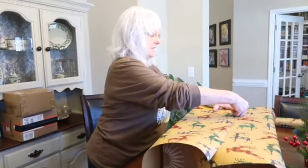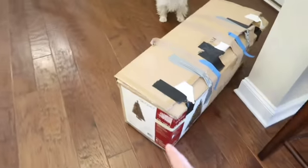All right, so tell us what you're doing. I am wrapping Robert's Christmas present. Yep. Your dad's Christmas present. So we're already gonna have presents under the tree. Yes, as soon as the tree's up, instant present. Literally, it'll be awesome. We have another little tree down here.